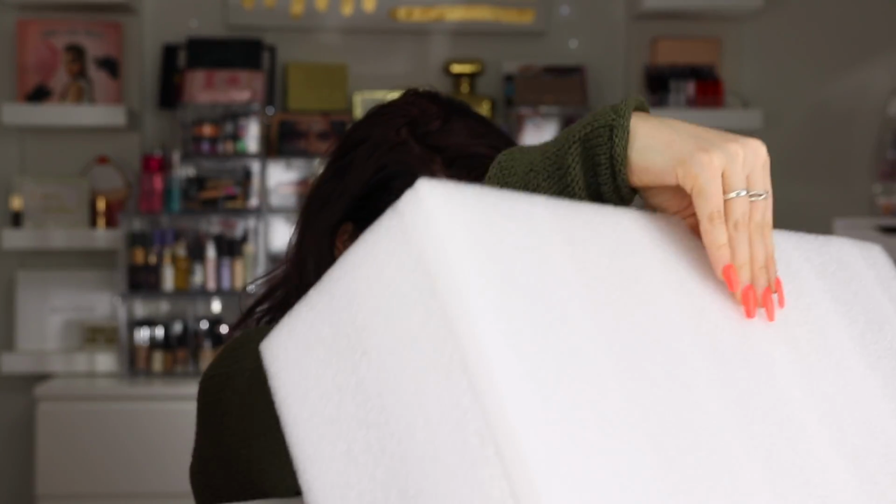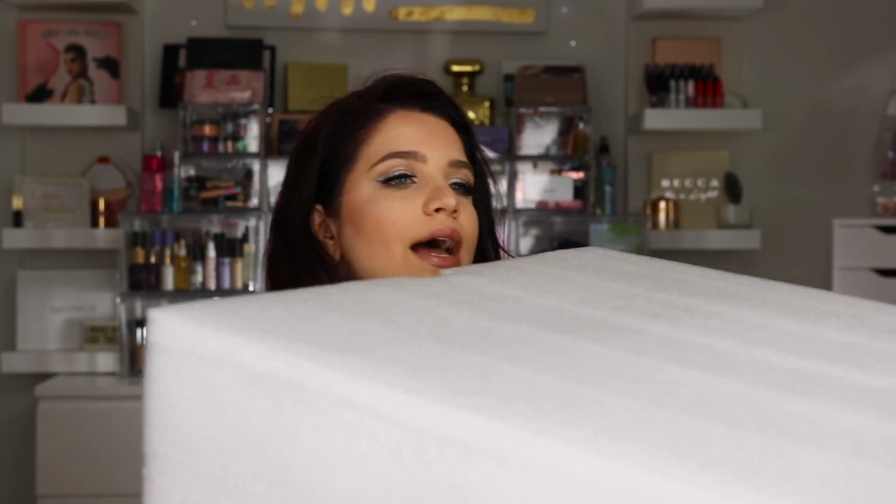All right, and then up next, we got this giant box here. This is from Buxom, and this box is literally huge. Let's see what we have inside. So we have a bunch of foam first off. So let me pull this open. Oh, this is cute. Okay, hold on. We're getting there. Let me get this foam out of the box.